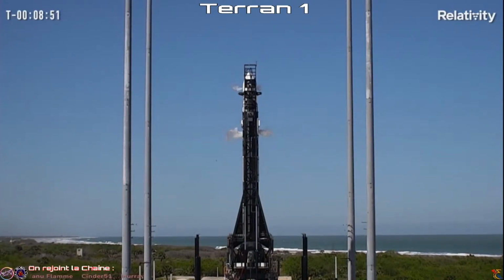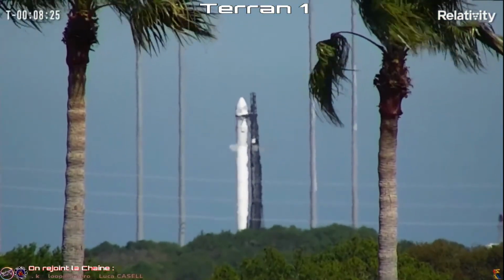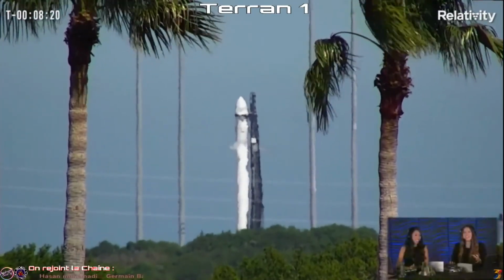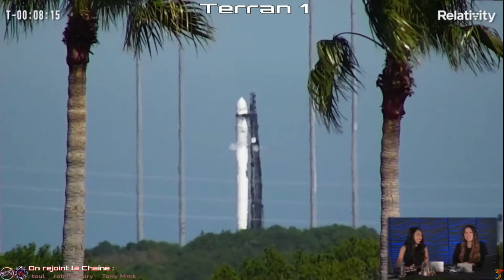In just about 30 seconds, we'll be transitioning stage 1 to helium. And I'm receiving an update here. We just got the data from our latest weather balloon, and we are a go with upper level winds. The weather isn't stopping us today.